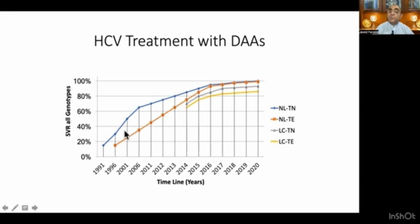as time goes on, the blue is the normal level with treatment naive. The response was gradually increasing. This is the normal level with treatment experience. And here in 2014, we considered a cirrhotic patient as well for the treatment. Initially, we were excluding them because of the side effects of the interferon. And from 2014, when the DAAs came, then they were also being used. And now what we see in 2020, that the SVR is almost touching 100%. Initially, it was less than 20%, then gradually increasing. And now when the DAAs have come, the response is really unbelievably almost 100%.